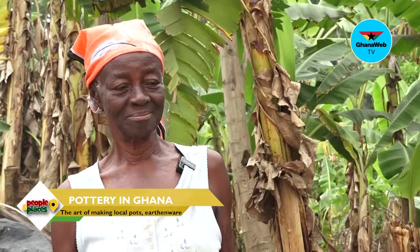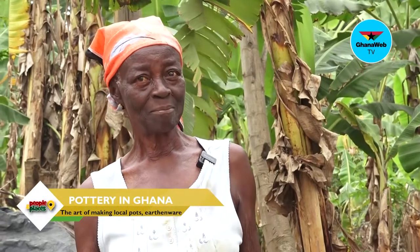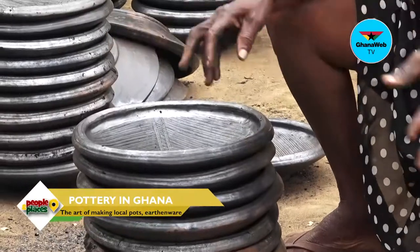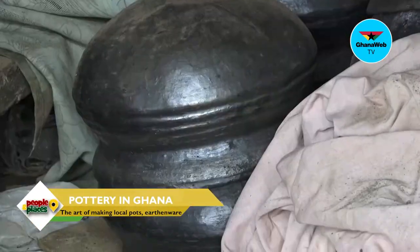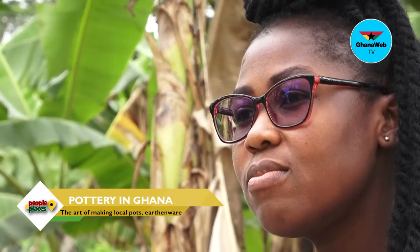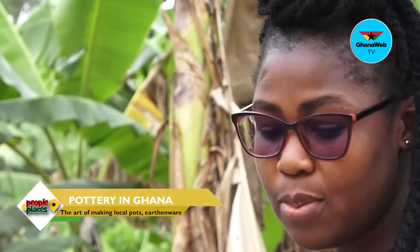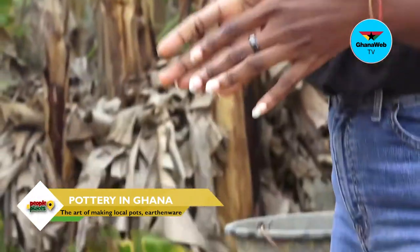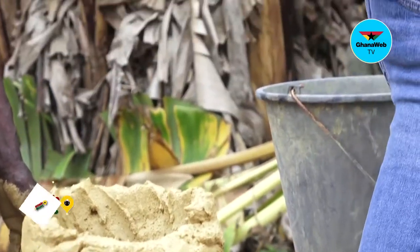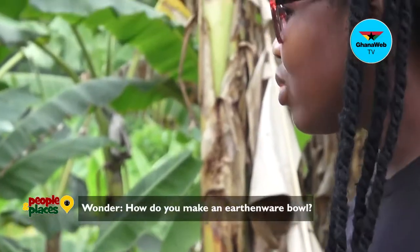What she essentially is saying is that they had other pottery materials they were making, but over time with the introduction of aluminium wares and other things, they have stopped doing that because people don't purchase that anymore. So now they focus mostly on the earthenware bowls, and so she's going to take us through how they do it.